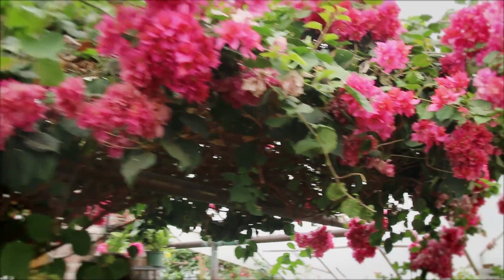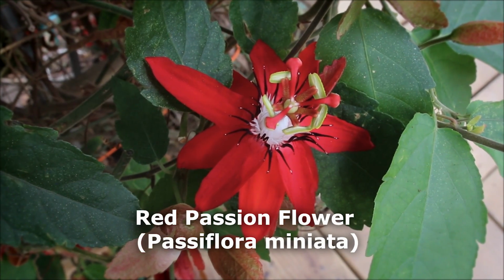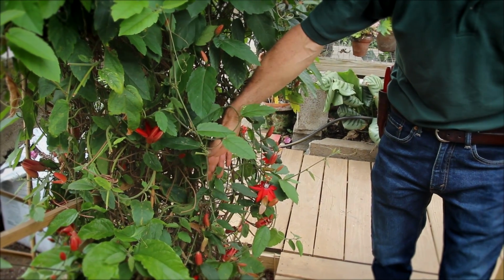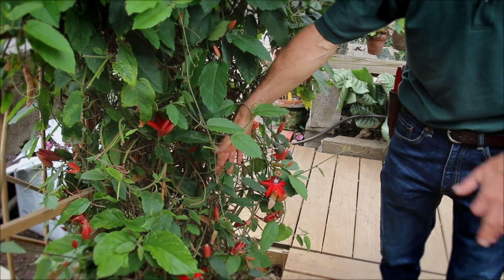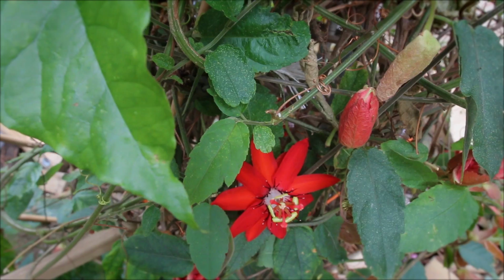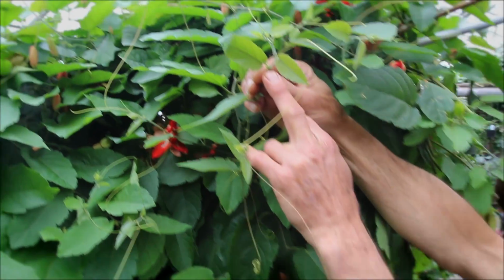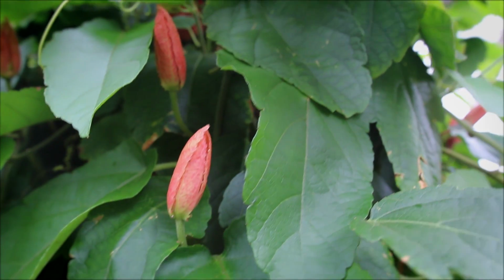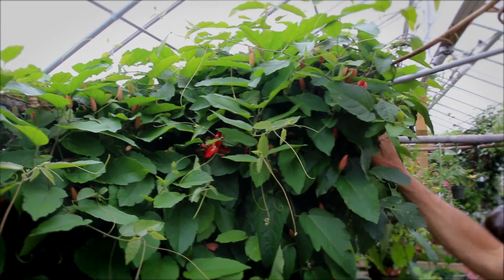And right here we have, well, it's not the end of it, but it's getting close. This is our red passion flower, Passiflora miniata. It's probably one of the brightest passion flowers that we grow in our collection. There's a lot of really nice looking ones, but this one really is brilliant red, and it flowers all winter for us. And even into the summer some, I see some tiny little buds right there starting to emerge. So it hasn't really shut down, but it's the short days of winter that actually bring it into its fullest bloom. By the time we get to the height of summer though, it'll be all over.